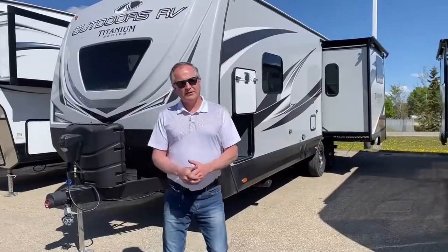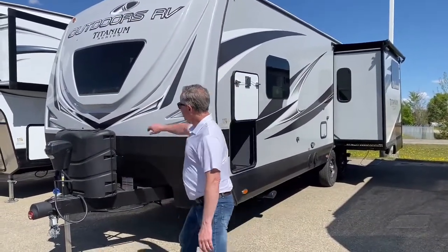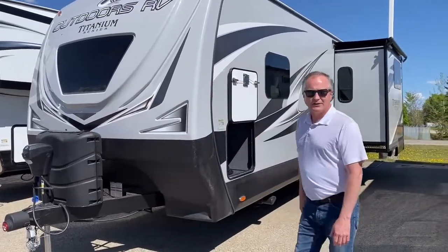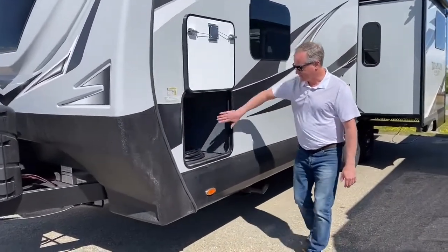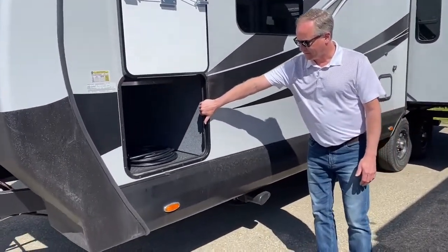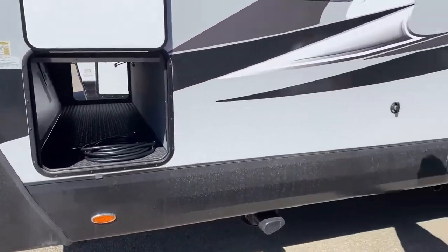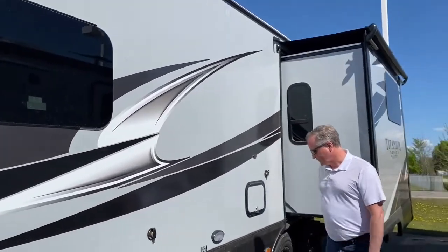So up front again, let's go down the driver's side of this 25 RDS Titanium. You'll note that the Titanium does come with that front window, so it's great for stargazing at night. Coming to the back, now this is the office side of the storage area that we looked at on the passenger side. Comes with your power cable there. Again, your awning style thermal pane windows.